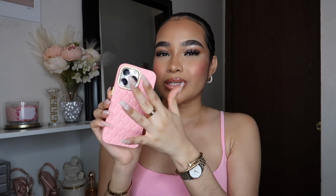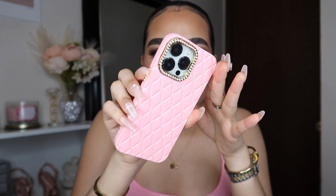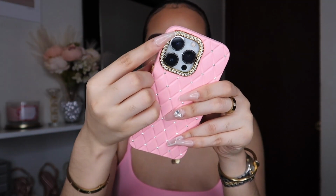I am going to be trying on all the cases for you guys. And this is how my phone looks with the case on it, and it's just so girly and so cute. Honestly, at first the gold was bothering me with the silver because I can be a little picky like that, but it gives it more of a look, so I honestly don't mind it. Sometimes I do have issues with this part, but it's easy to put back on.